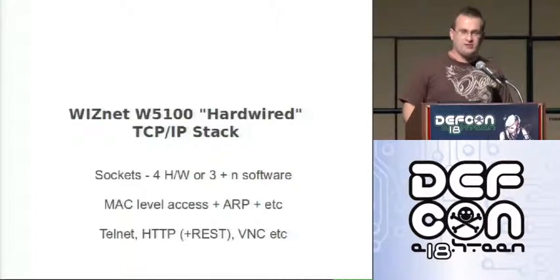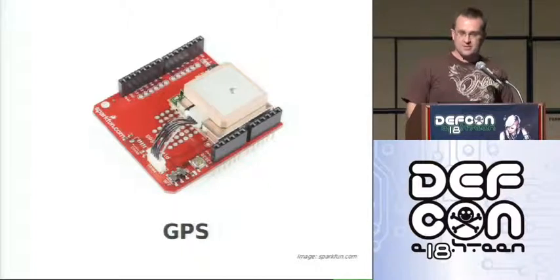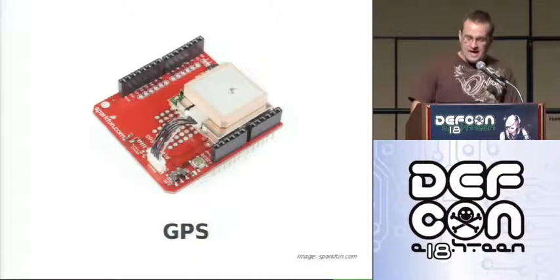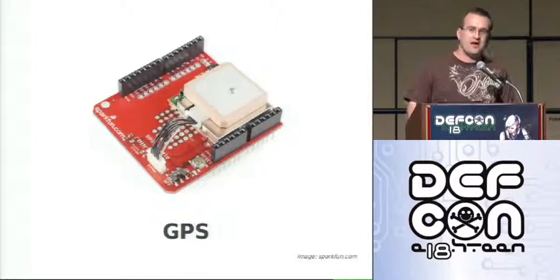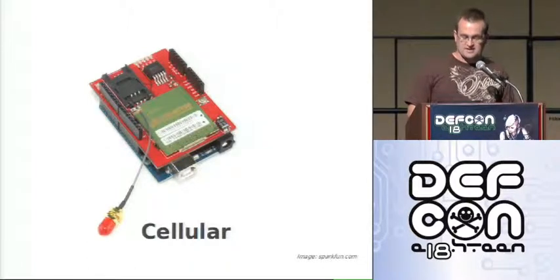You can have up to 4 hardware connections at a time or 3 hardware connections and as many software connections as you care to implement. It goes down to MAC level access and obviously other protocols you can implement on top. GPS will tell you where you are, unless you're inside a building, in which case it won't. There's a lot of solutions available. On this particular board, you can plug different GPS modules in depending on what your requirements are. You can also have cellular connections, sending SMS messages, making data connections and so forth.